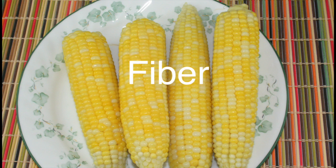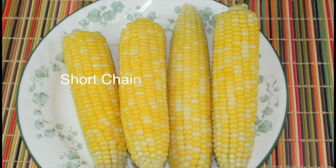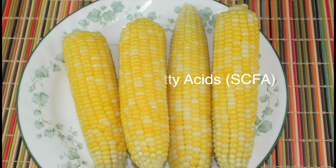When this fiber, especially soluble fiber, reaches the lower GI tract, it is metabolized by good bacteria in the intestines, which convert it into short-chain fatty acids. These short-chain fatty acids provide energy to the cells that line the intestines. This healthy and intact lining of your intestines plays a key role in keeping your immune system strong.